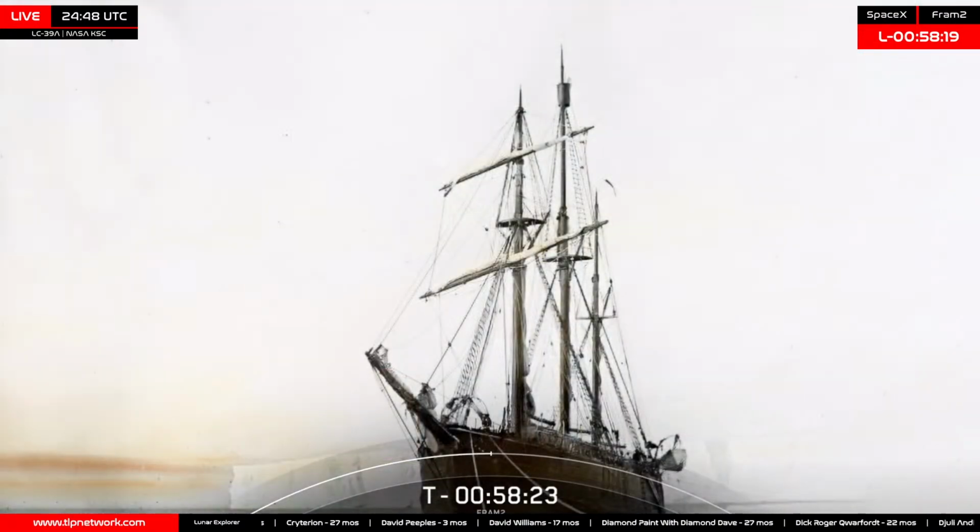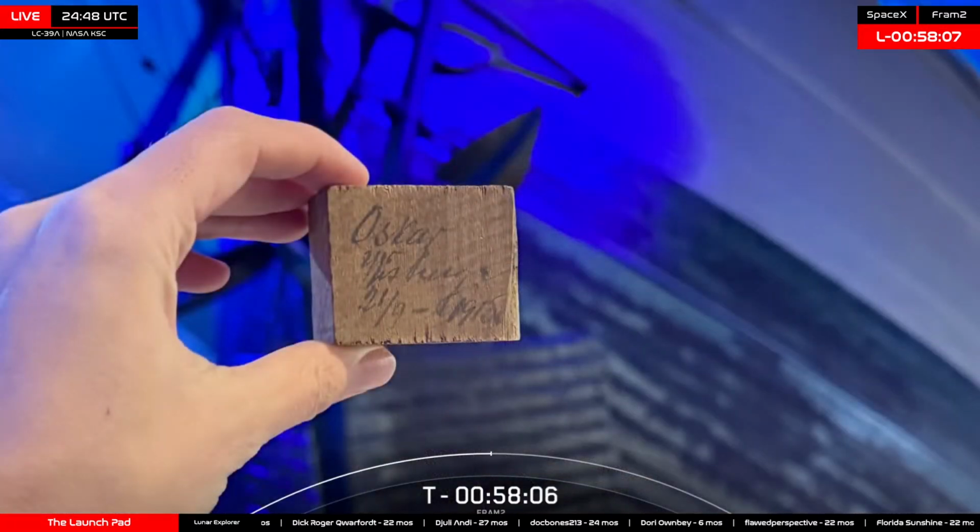Now, tonight's flight is named after the famous polar exploration ship Fram. Fram completed voyages to the Arctic and Antarctica at the turn of the 20th century, exploring both of Earth's poles nearly 100 years ago. In honor of that mission, the crew will be bringing a small piece of the original Fram ship with them to space.